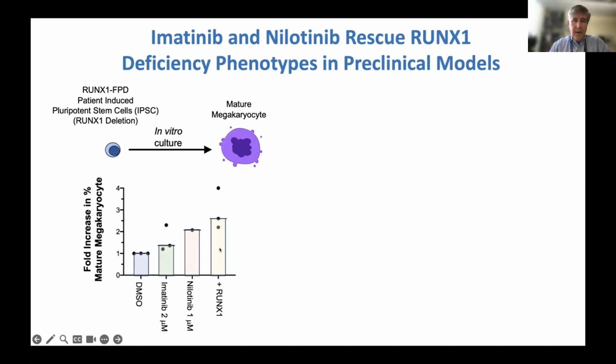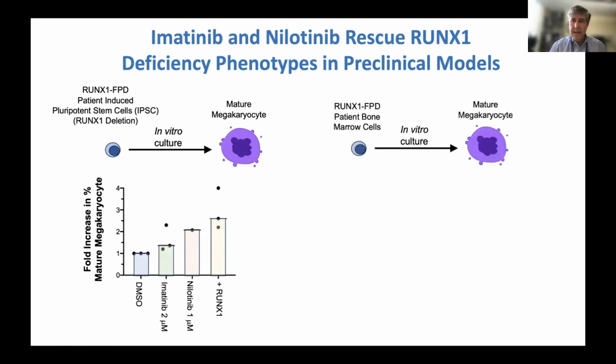And then all the way on the right in yellow is cells that we've actually replaced the defective RUNX1 copy with a normal copy. So we've genetically rescued them. So this is about as best as we could expect to obtain. And you can see with the imatinib and the nilotinib, we were getting some rescue activity.